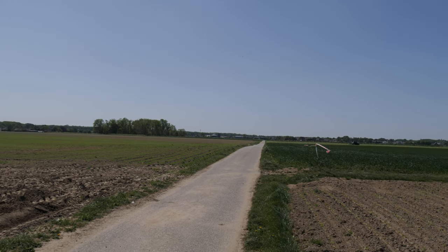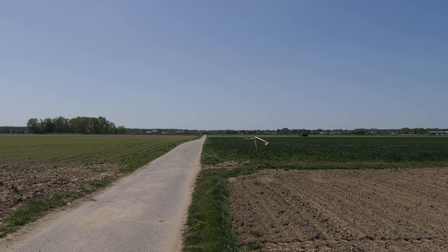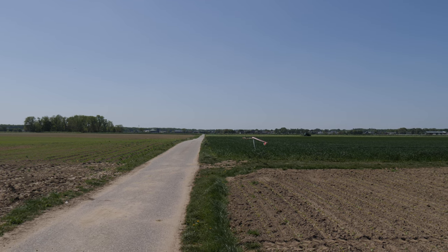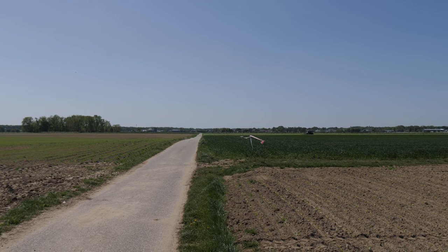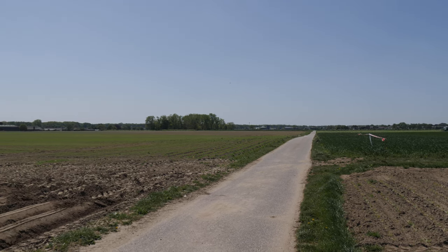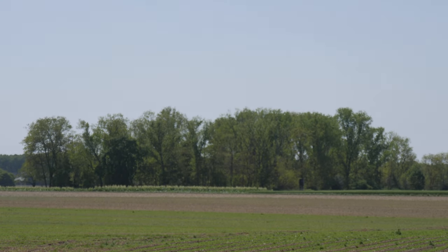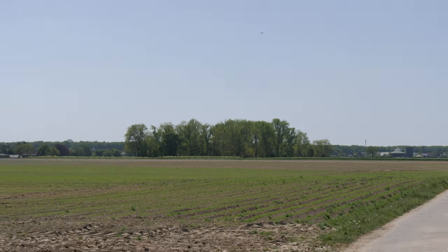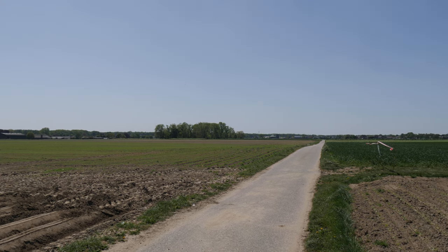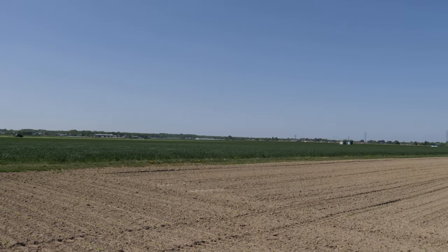So last time we were here, there were some bushes along this road, and in the meantime they were cut down. So the first usable obstacle that would generate lift is far down there. I would say some 400 meters away from the starting line. Everything else is open.